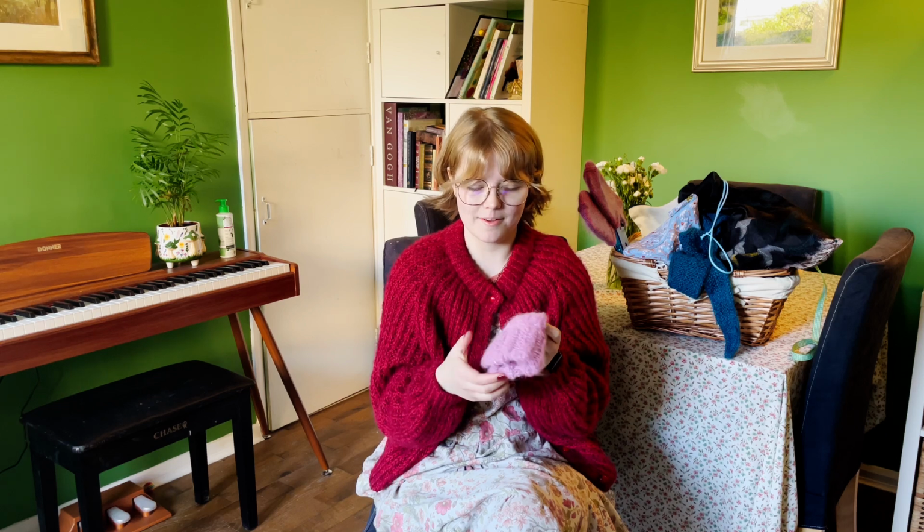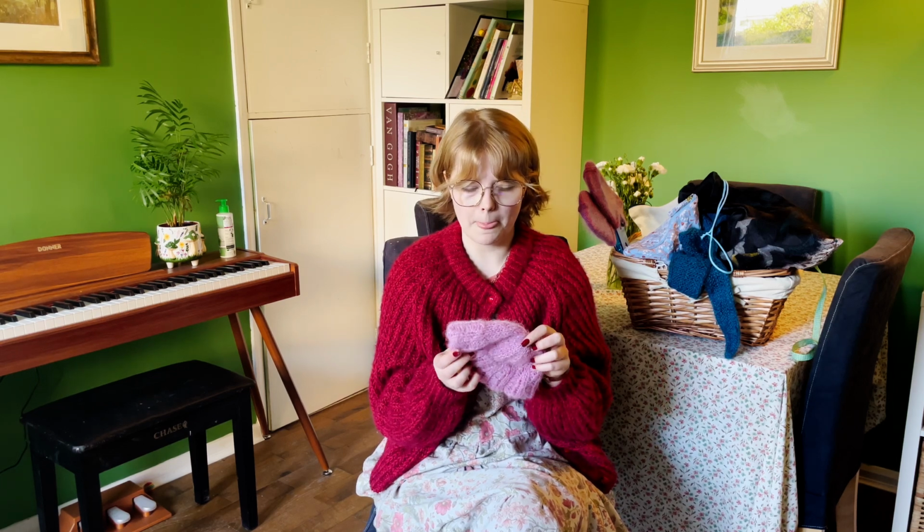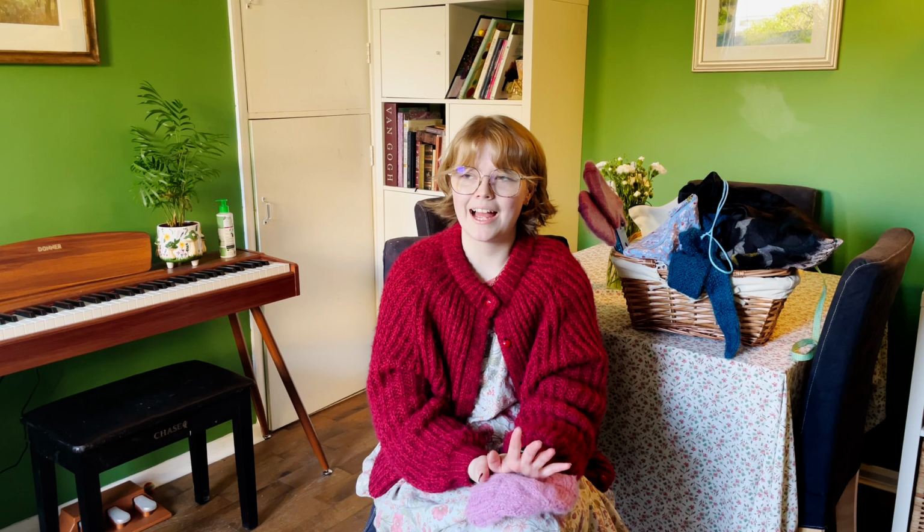It's a really pretty yarn that I found in Hobbycraft. I can't remember what it's called, but it's got these metallic sparkles in, and I saw it and immediately thought of my sister-in-law, and yeah, I had to give it to her. That's it for finished objects.